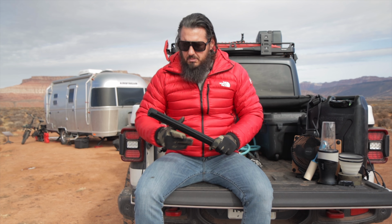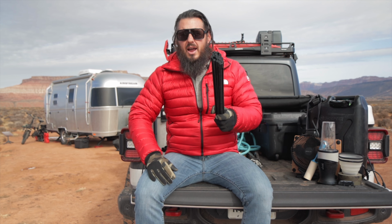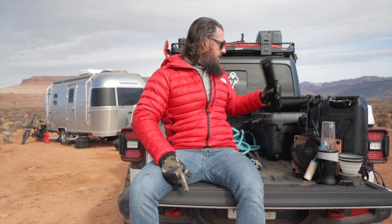So, highly recommend this. Would not want to have a sink without a drying rack, and you don't want a drying rack in an Airstream sitting on the counter because it's just going to drip down and you only have so much space. That's item number one.